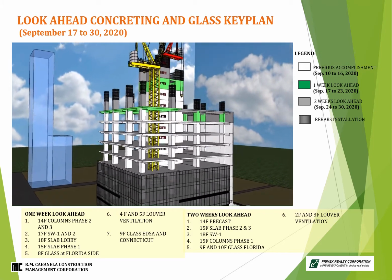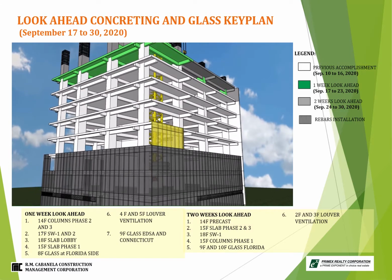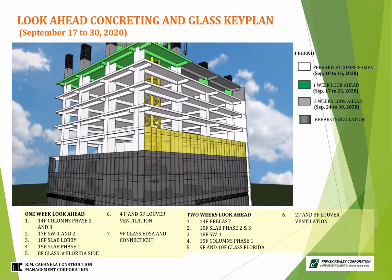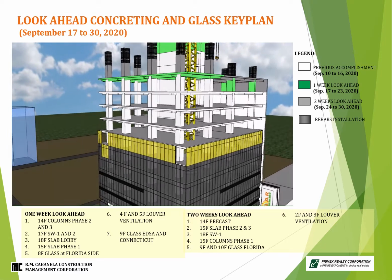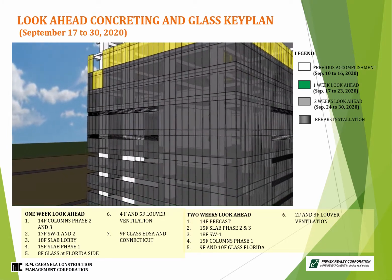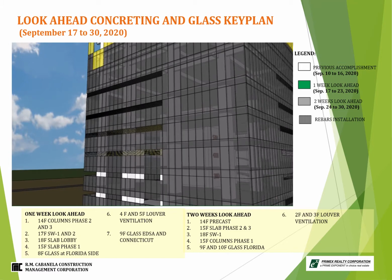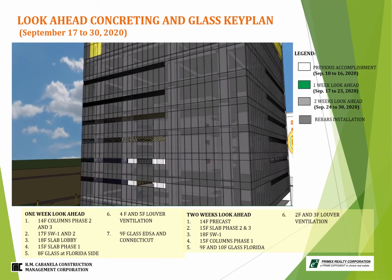Now, we proceed to glass installation. For 1 week, 10th floor EDSA portion. For the Connecticut side, in the 1 week target, 9th and 10th floor glass. Then, 4th and down to 3rd floor ventilation louver. For 2 weeks at the Connecticut side, 3rd and down to 2nd floor ventilation louver.